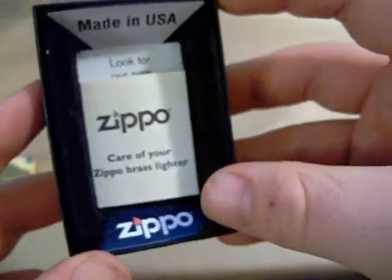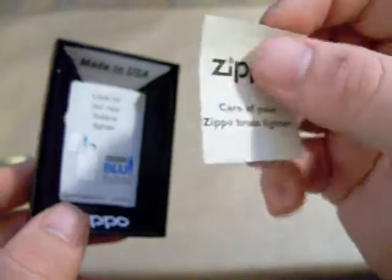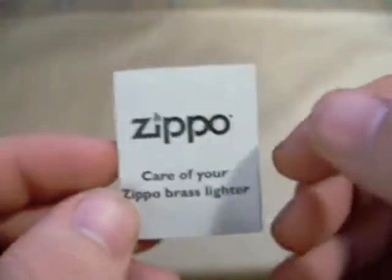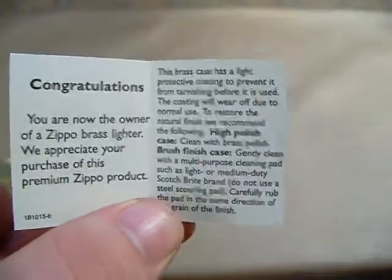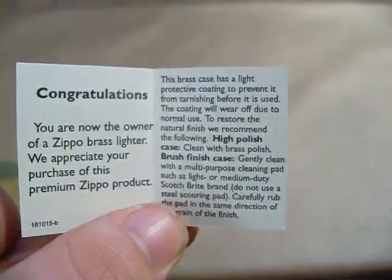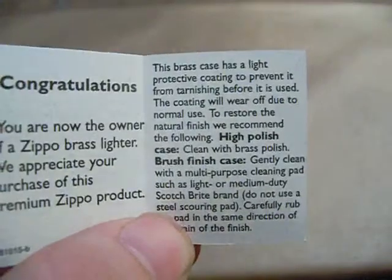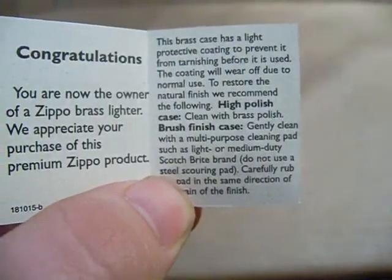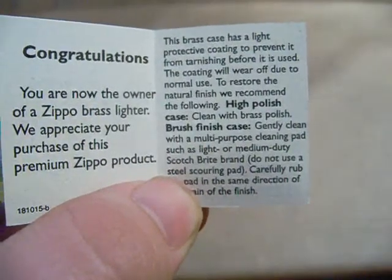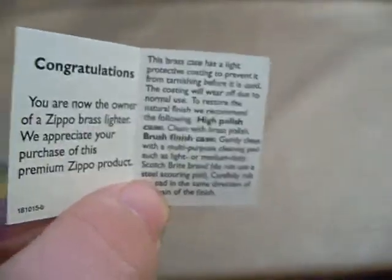If you get one of these brass finish ones, you'll also get, beyond the original instructions, one of these little cards in here that says care for the finish of your brass lighter. And it says, you are now the owner of a Zippo brass lighter. We appreciate your purchase of this premium Zippo product. This brass case has a light protective coating to prevent it from tarnishing before it is used. The coating will wear off due to normal use. To restore the natural finish, we recommend the following: high polish case, clean with brass polish.